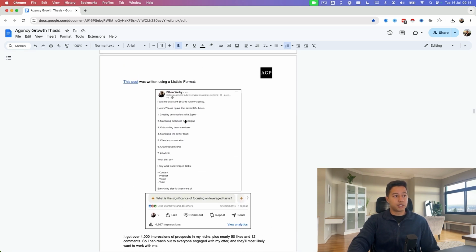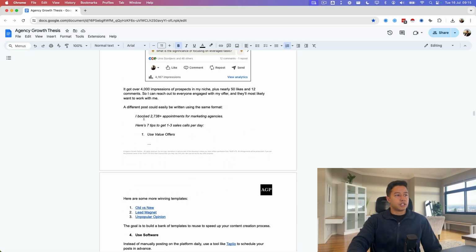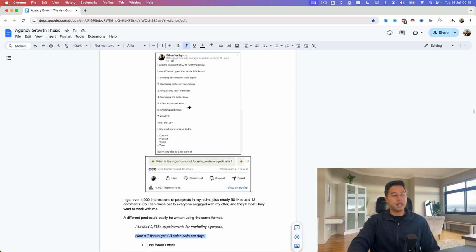As you can see, the way I structured this is a headline or a hook, then the second line, and then the actual info, and then a final line to call it off. So another one could be, I booked this many bookings for agencies. Here's 7 tips to get 1 to 3 calls per day. 1, 2, 3, 4, 5, 6, 7. And I just follow the same template.